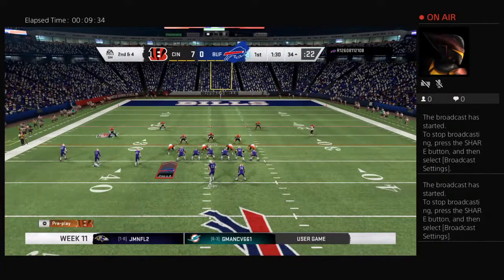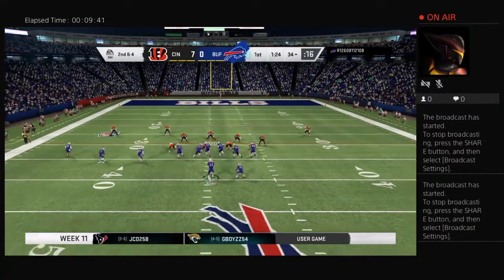Let's pick it up. It's out of time, guys. Out of time. Let's get off the field. Let's get up. Hey, check 24.